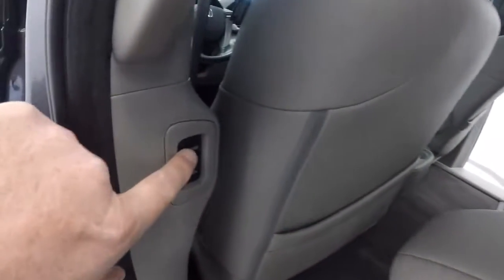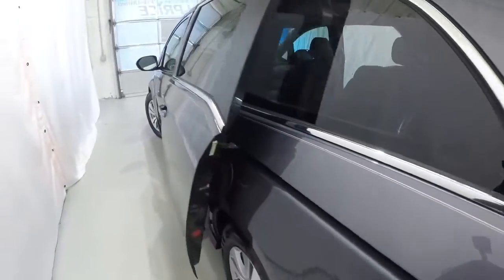Access here to the third row. Third row leather looks great. No issues at all with the interior of this Odyssey. And to close the door, you can simply hit this button right here, or you can just pull the handle. Alright, door's nice and smooth closing.